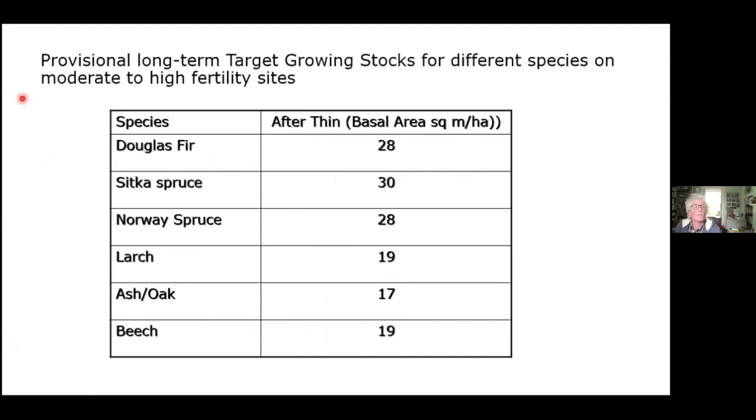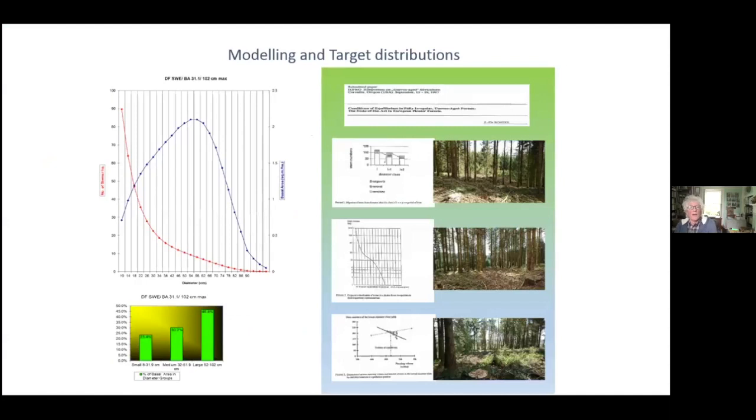This is a useful figure. This is a provisional long-term target for growing stock. 30 meters squared per hectare is the sort of target that you want to be aiming for. And this will vary. Now, I would need a whole new talk to go through this slide here, but very, very quickly, this actually shows you what it is we're trying to achieve. So this is to do with targets and modeling as well.